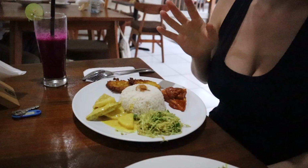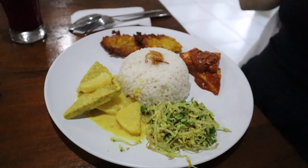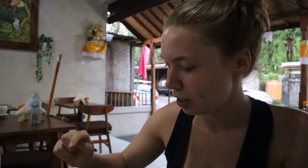All right, so I got the same thing I got yesterday. I had to. It was so good. It's a traditional dish called nasi campur. It comes with rice, marinated tofu, tempeh, and potatoes, and then some veggie patties, I think, and then some sprouts and greens and stuff. I already know everything is delicious. I can't wait to eat it again.